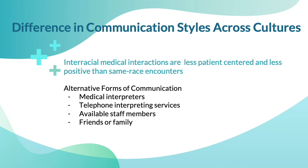This inaccuracy decreases the quality of care that clinicians can provide to their patients. To provide the best quality of care to these patients, professionally trained medical interpreters should be available when clinicians are communicating with non-English speaking patients.